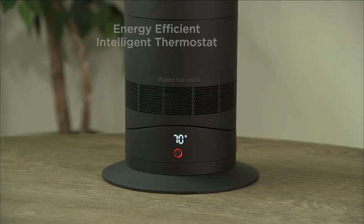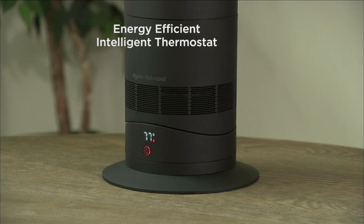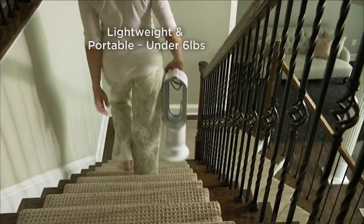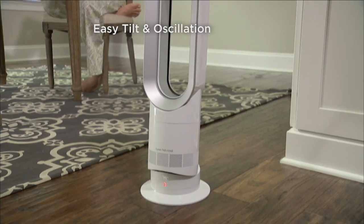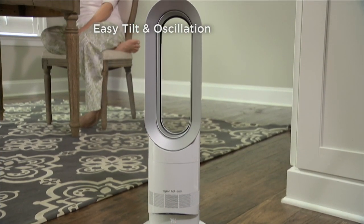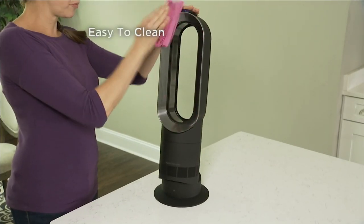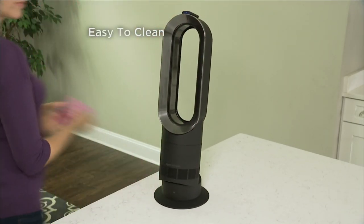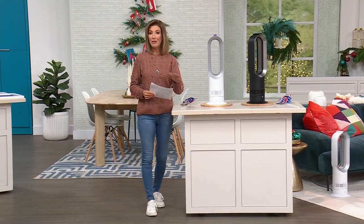You're gonna love that it has lots of different modes. It has 10 different speed settings. It even has an intelligent thermostat. You choose the temperature, whether it's 33 degrees or 99 degrees Fahrenheit. It reaches that temp, it automatically turns off. It's lightweight, it's portable, it's sleek, it's modern, and we will offer you today the best price on a Dyson heater in the market, period, full stop. That's right, the best price on a Dyson heater anywhere in the market today.